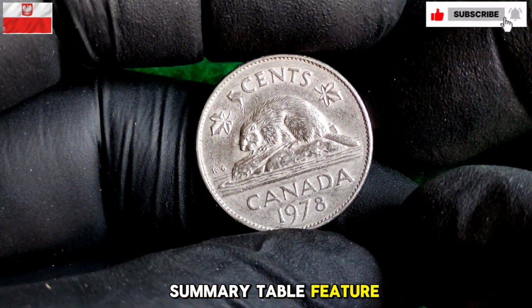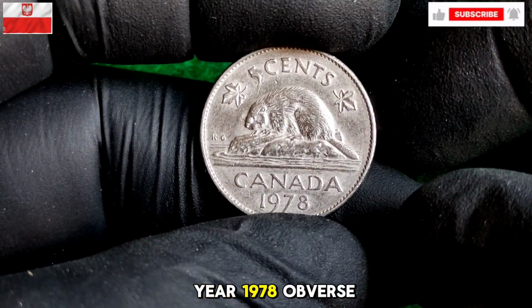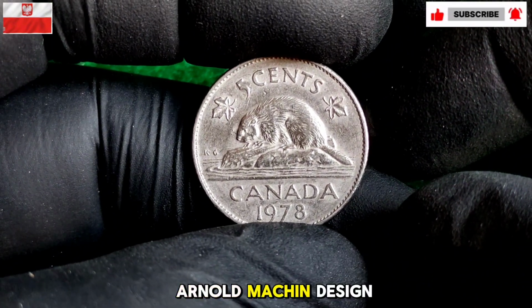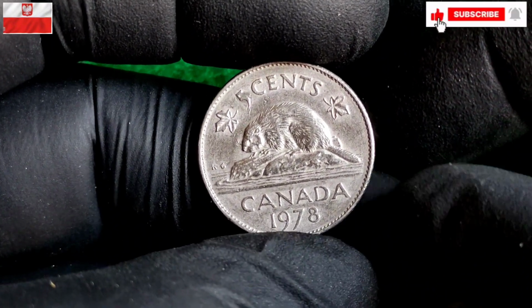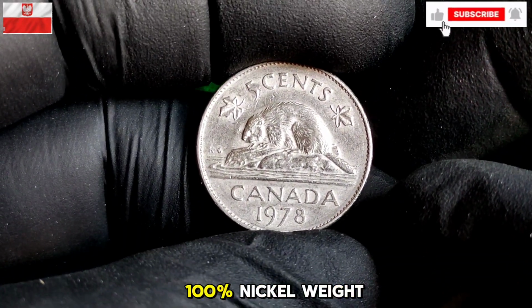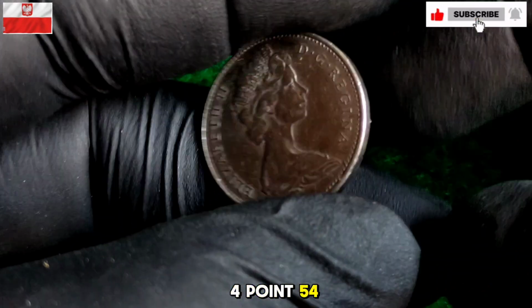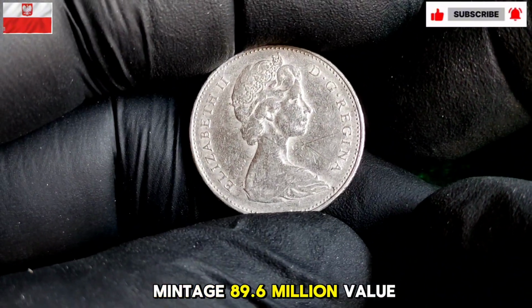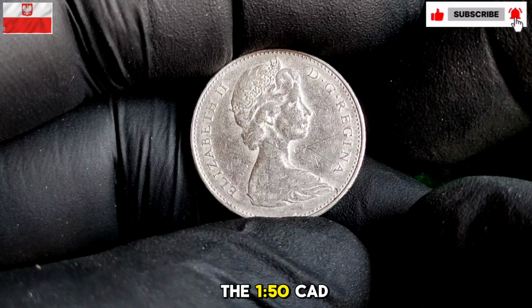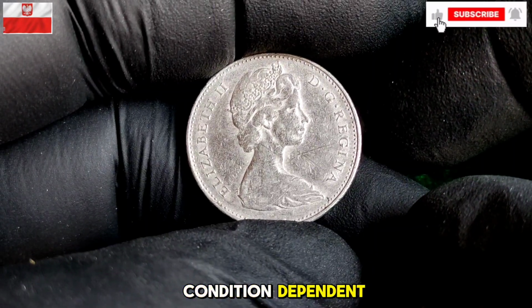Summary table. Feature, detail. Year, 1978. Obverse, Queen Elizabeth II, Arnold Machin design, tiara. Reverse, beaver on log, Kruger Gray. Composition, 100% nickel. Weight, 4.54 grams. Mintage, 89.6 million. Value today, 0.05 to 1.50 CAD, condition dependent.